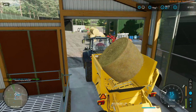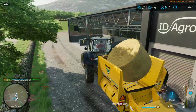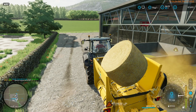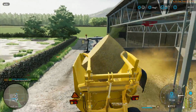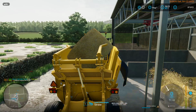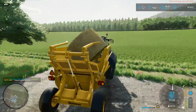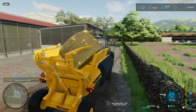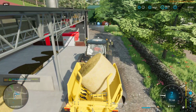Okay. Sorry. Okay. That works. I'm going to stop it and I'm going to turn around, come back again. So it unloads to the right. Does it unload to the left? No. Okay.